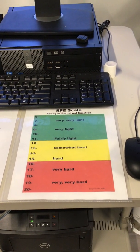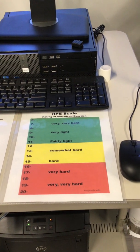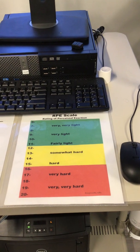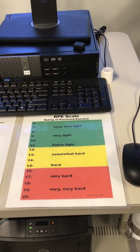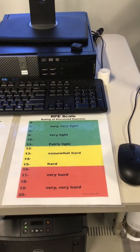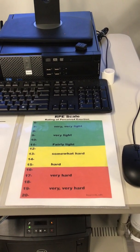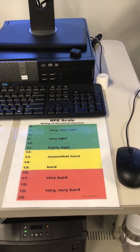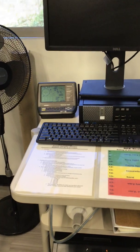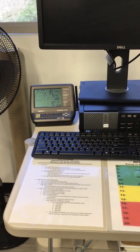And the reason that it goes from 6 to 20 is because it roughly correlates to add a 0 and somebody's heart rate. So if they say it feels about an 11, if they have a good sense of their work effort, their heart rate might be around 110 beats per minute. Right.